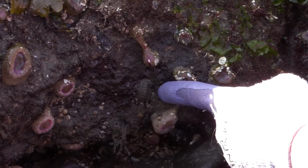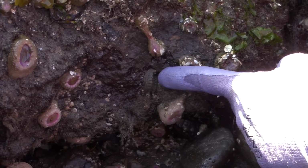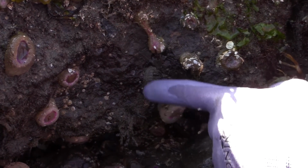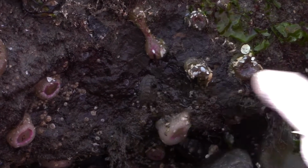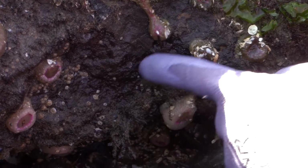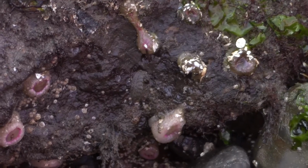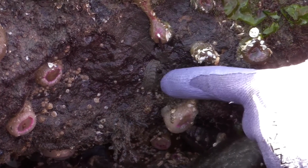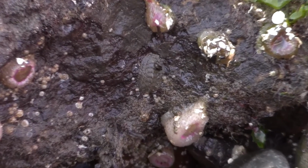Oh, and we found one of the hardest creatures of all to find because they look just like a rock. This is called a chiton. And if you can see this creature right here that I'm running my finger over, it has an armor-like body. It's made of these little plates and kind of a soft, hairy outside. So I think this would be a hairy chiton. Very slow-moving creatures. And again, they look very similar to the rock, so they are hard to spot.